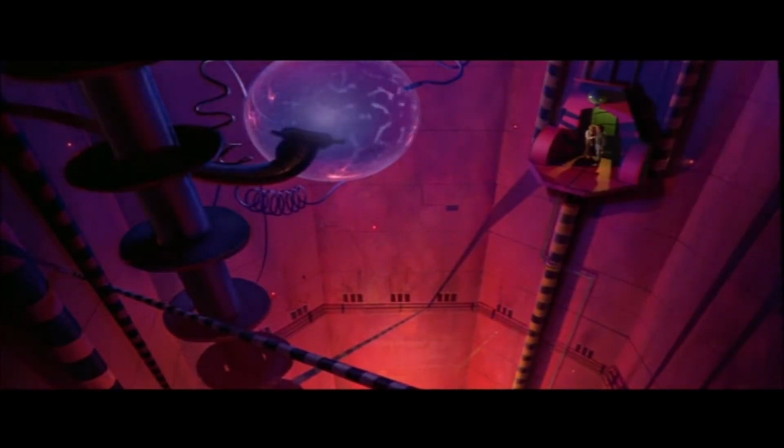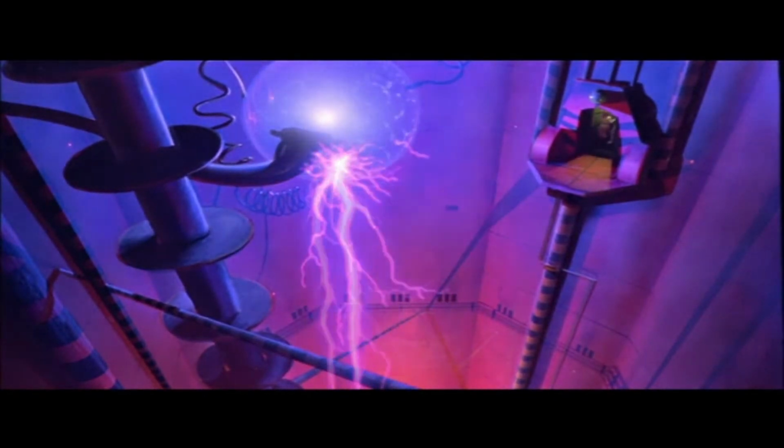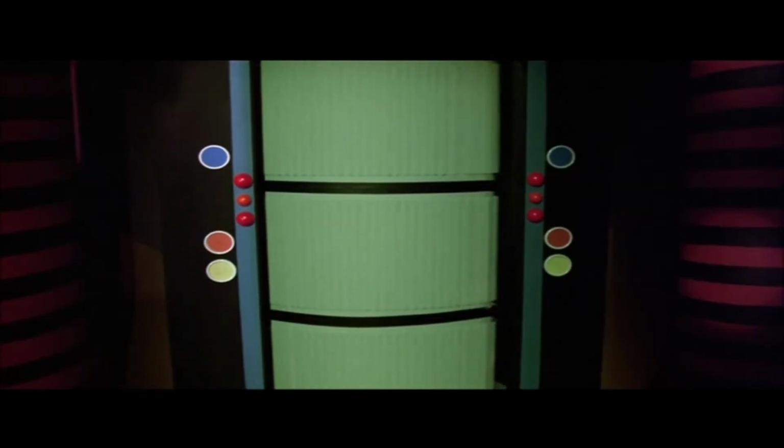What is it, a nuclear power plant? No. A missile silo? No. A military base? No! Yeah, that makes sense.